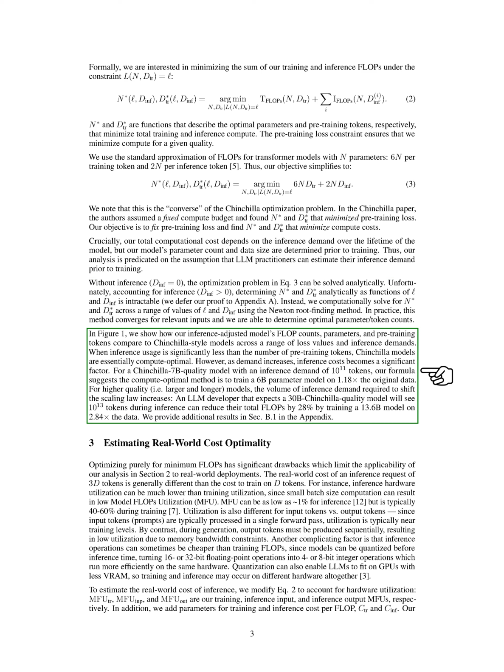Our results show that when inference usage is significantly less than the number of pre-training tokens, Chinchilla models are essentially compute optimal. However, as demand increases, inference costs become a significant factor. For a model with the quality of a 7 billion parameter Chinchilla model and an inference demand of 100 billion tokens, our formula suggests the most computationally efficient method is to train a 6 billion parameter model on 1.18 times the original data. For higher quality models, the volume of inference demand required to shift the scaling law increases.